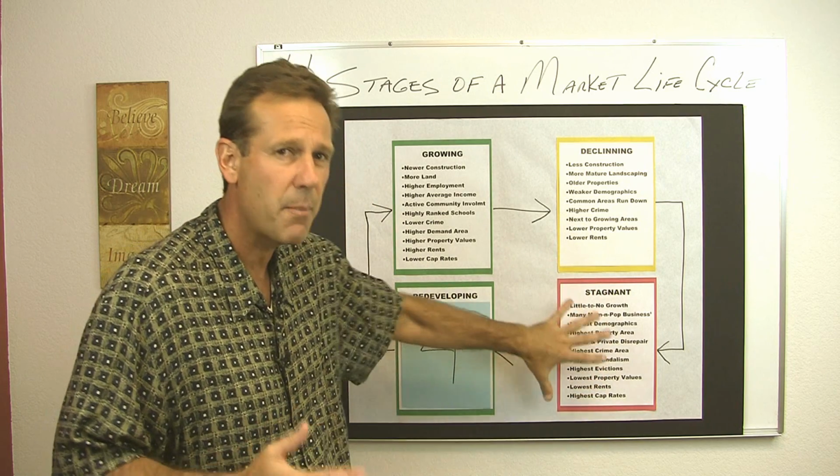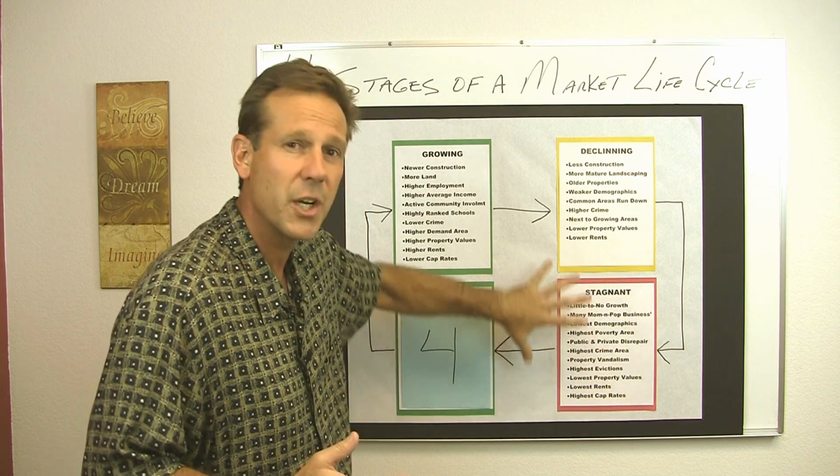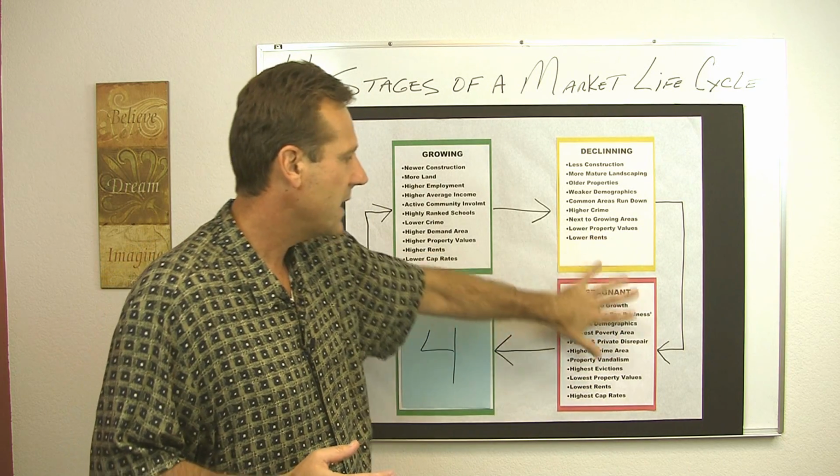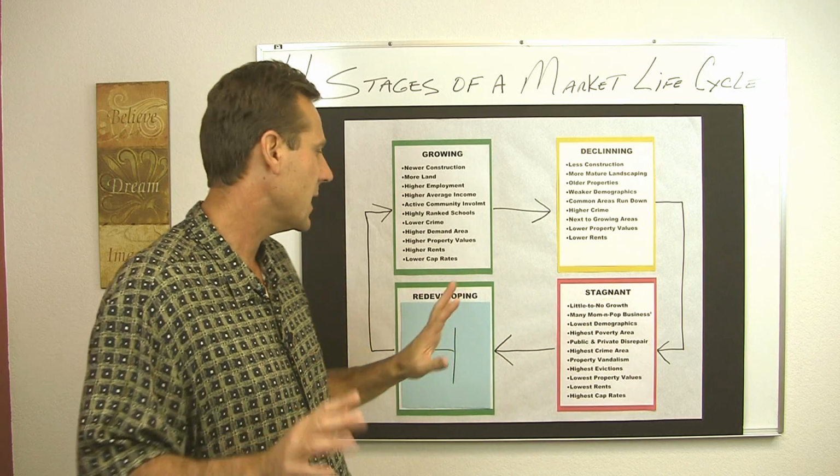This is a tough area. If you know how to operate in here, this is a great way to generate cash flow. When you go to sell a property, you're not going to get anything for it. But it's a great way to generate cash flow, but I recommend staying away from it.